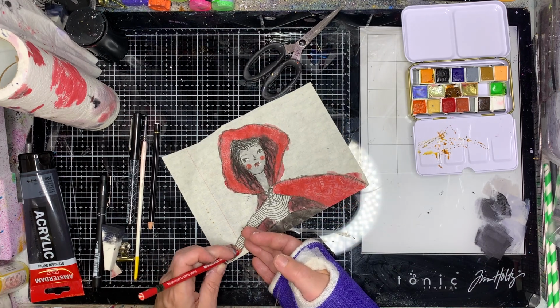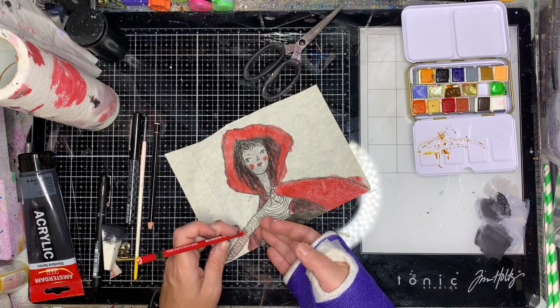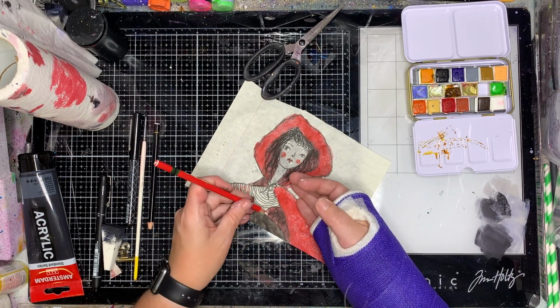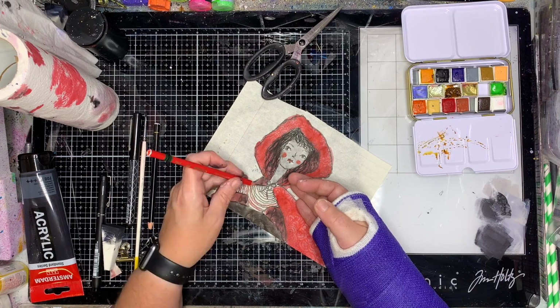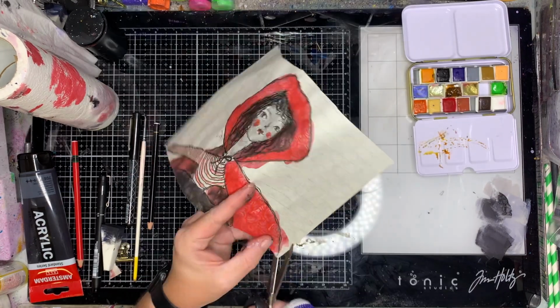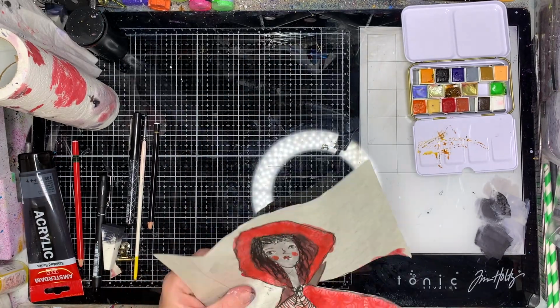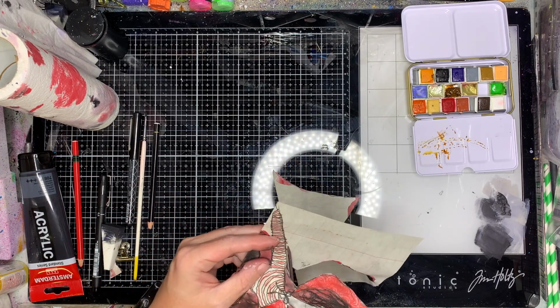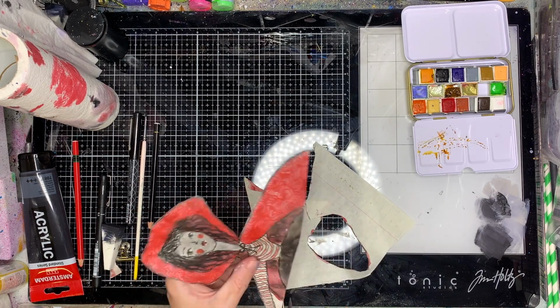Once I finished drawing out my face, I used a little bit of the Stabilo oil pencil to colour in her face to give her a bit of shadow, because obviously she's sort of hidden behind the hood. I decided I wanted a little bit more red on her as well, so I've added the red cheeks and lips, and also added a little bit of red into her blouse. And then I'm just going to cut this out and stick it onto my page.